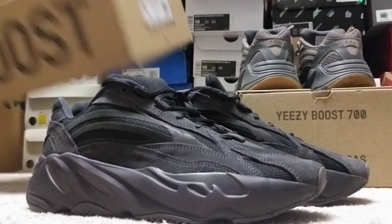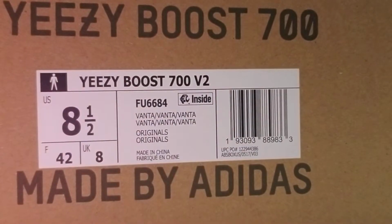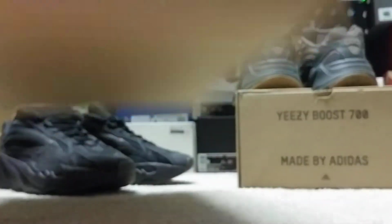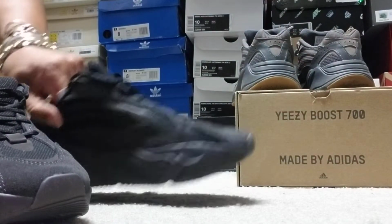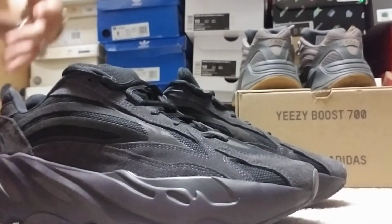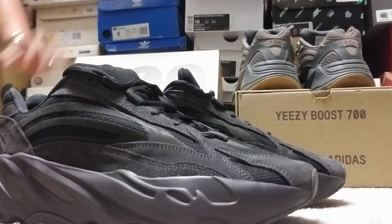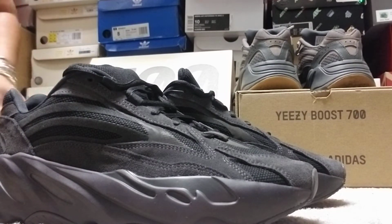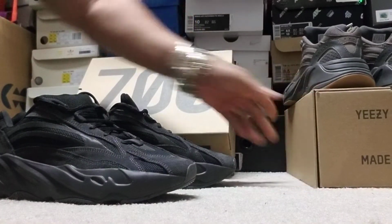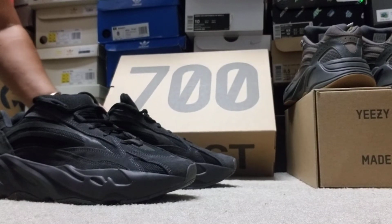The Yeezy 700 V2 Vanta. I bought these from Clicks and Kicks in Milwaukee. I was able to catch these, the boutique here did not have them. And I wasn't going to go for these because I was going to wait for the V1s to come out.